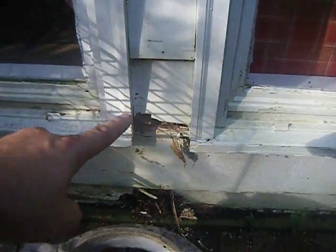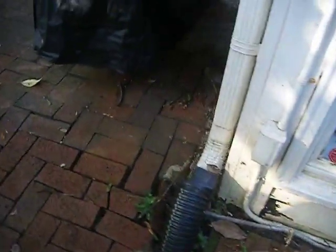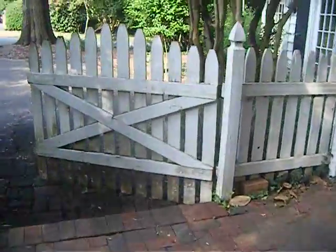This is just more of the termites. They're at least this far up in the wall. Generally, once they get in here, they're probably going to have traveled up, for as extensive as they are. We'll walk around the front here.